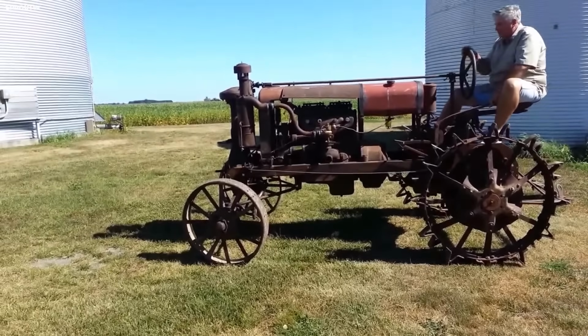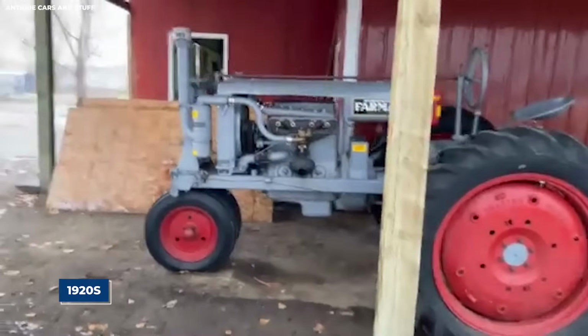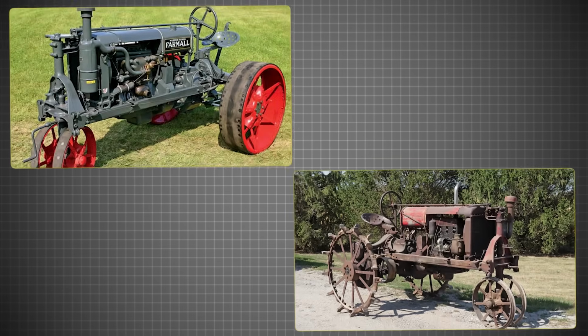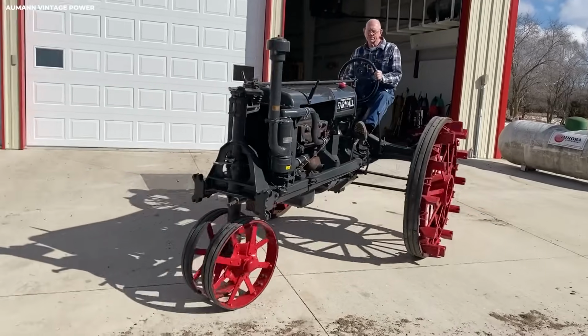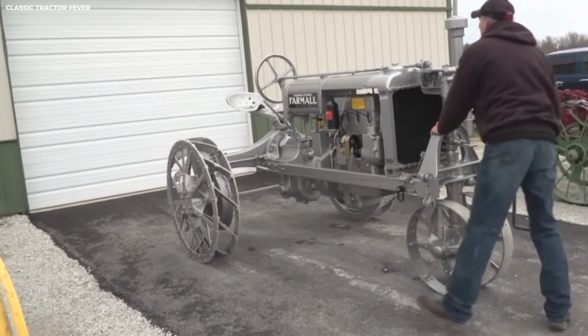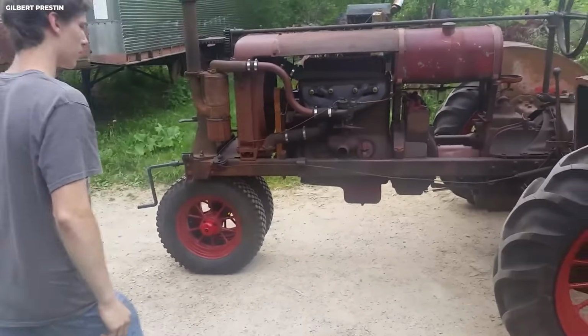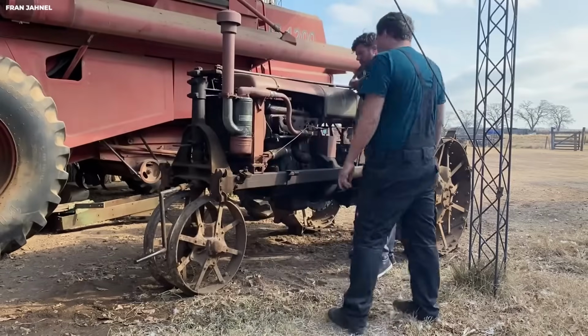It doesn't seem colossal by today's standards, but it was a game changer for row crop farming in the 20s. Its design also allowed for easy attachment of various implements, making it a genuine multitasker on the field. Now, what truly set the Farmall Regular apart was how it influenced the entire tractor industry. Competitors soon scrambled to develop similar row crop designs, fueling a shift away from unwieldy single-purpose machines.